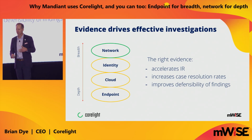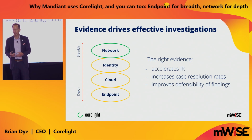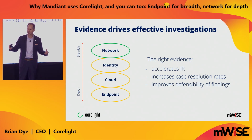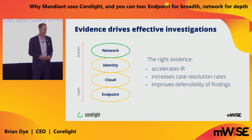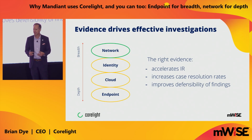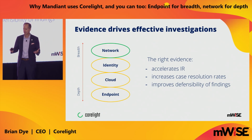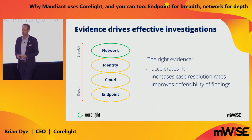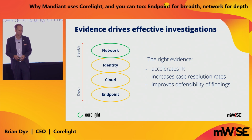And regardless of which type of these 4 you're drawing off of, the role of the right evidence is critical, because it's what allows you to understand the totality of the attack, actually successfully resolve the investigation, and in the event that you actually have to get in front of, excuse me, an audit committee, heaven forbid, or a legal team, you can actually have defensibility of your findings. So the evidence is driving all of that. And Corelight in particular is helping Mandiant with the network side of this. Right? We're the company that's been the custodians of the Zeek project, formerly known as Bro, and so we've been kind of a canonical default standard in the network investigations world for some time.